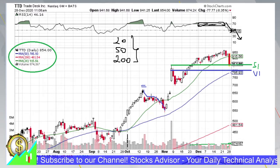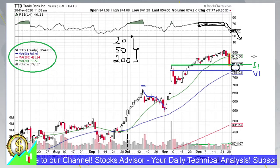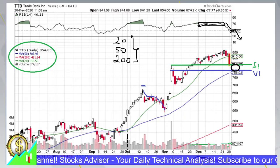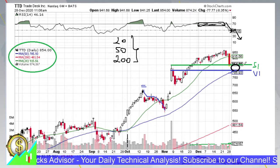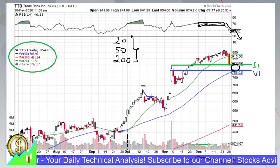Of course, it's advised to buy anything below the current price until the V1 line, because here also the moving average 50 on the bottom will support. Additionally, it will be an additional support level if we approach the V1 level. So anything between S1 and V1, so current price and low, is the buy.